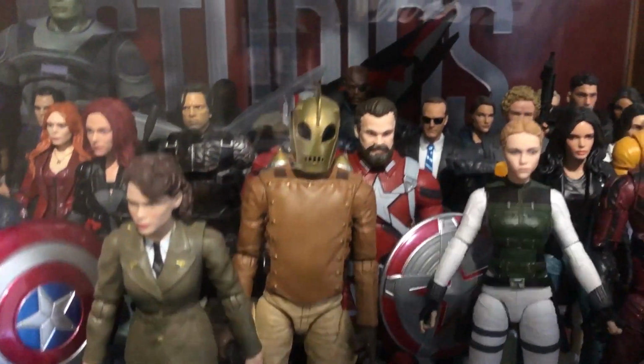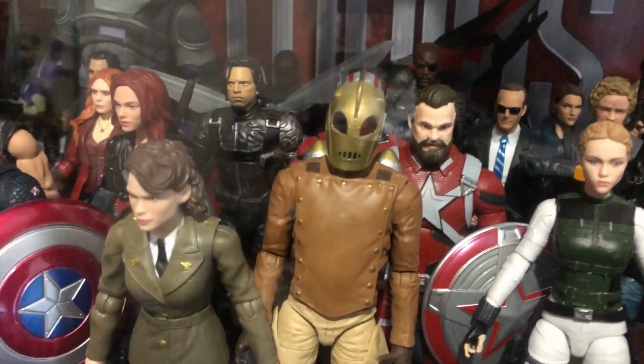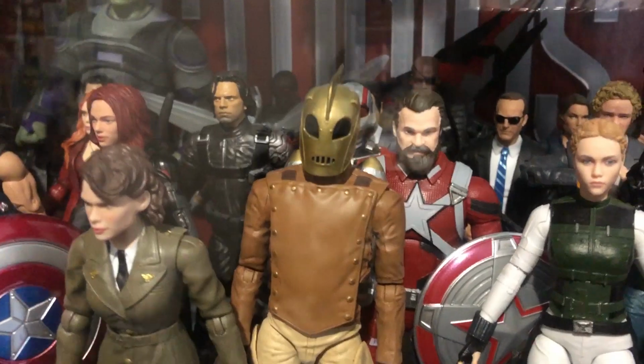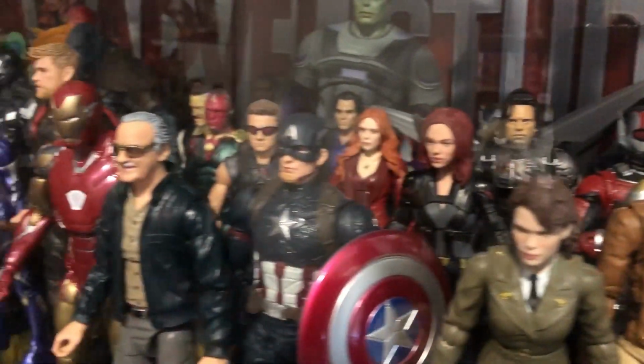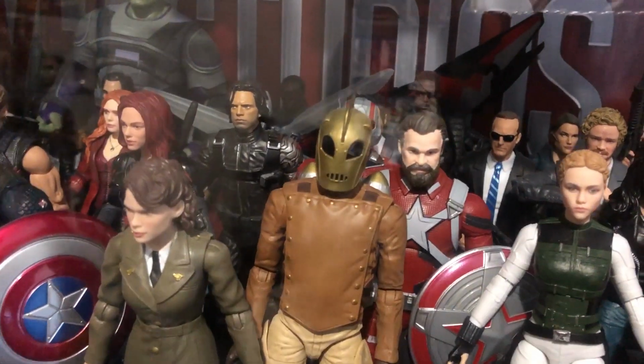I know it doesn't, but still, he looks really good, and I love the idea that somewhere in World War II there could have been a team-up between the Rocketeer and Captain America. It's just fun. I like it.